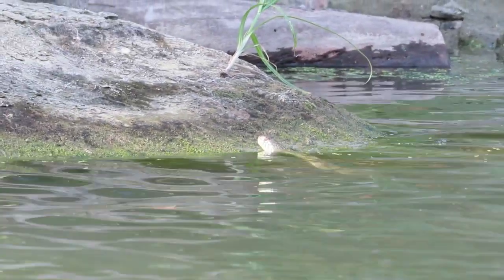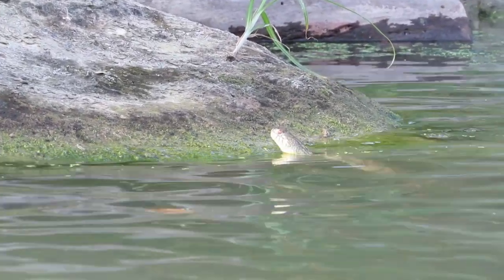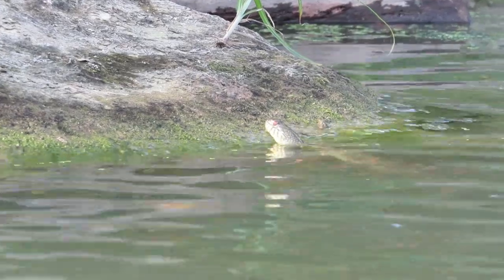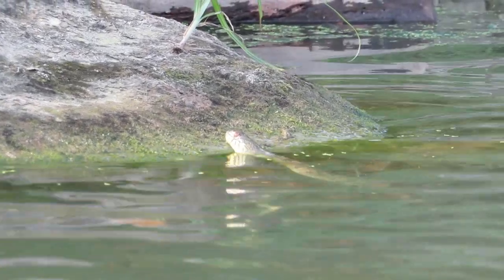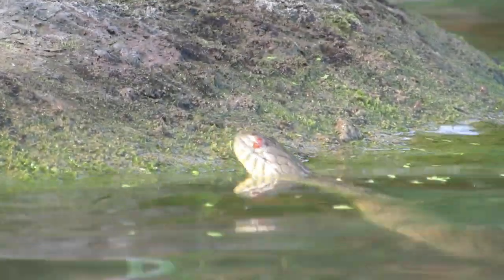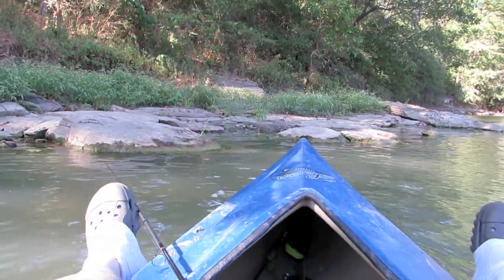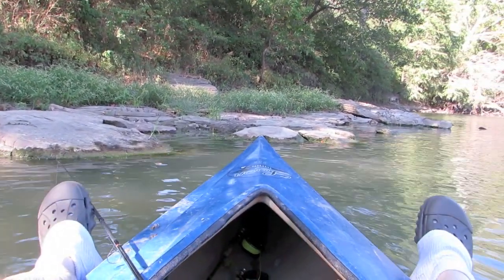What is it? What kind of snake is that? Well, we're going right at him though. Slips back in there. That was probably a diamondback water snake. Common snake around here.